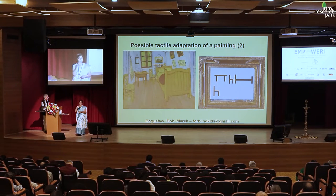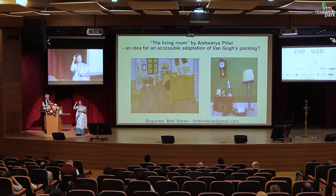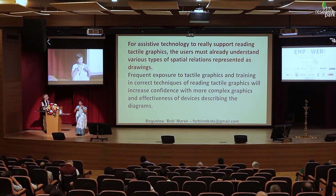But an adaptation of Van Gogh's painting made with such drawings would leave one wondering why Van Gogh was a great artist. But perhaps The Living Room, a 3D painting by Aishwarya Pillai, a blind artist from India, could prompt an idea for creating an accessible adaptation of Van Gogh's painting. For assistive technology to really support reading tactile graphics, the users must already understand various types of spatial relations represented as drawings. Frequent exposure to tactile graphics and training in correct techniques of reading tactile graphics will increase confidence with more complex graphics and effectiveness for devices audio describing the diagrams.